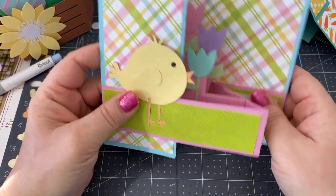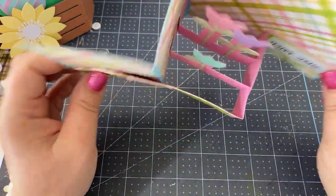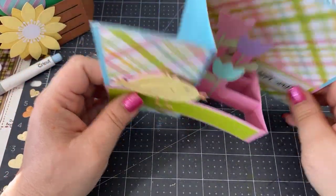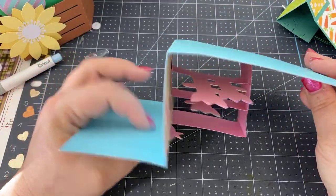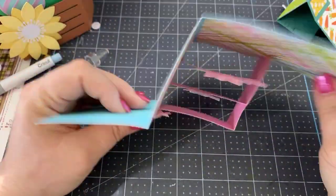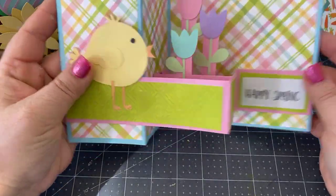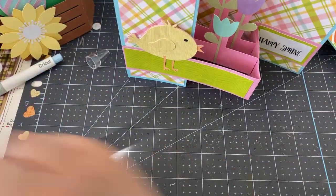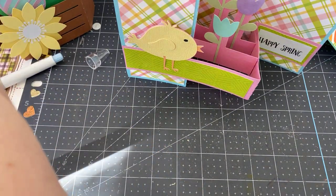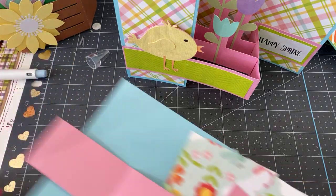Let's put together this one next. I would call this a double Z fold card, but I think she calls it a pop-up box card. And the reason why she calls it that is that it has these two little inserts inside of the square that's made in between those Z folds, right? And so let me grab the pieces for that. I got cards everywhere. Yikes. All right, here we go. Here are the pieces.